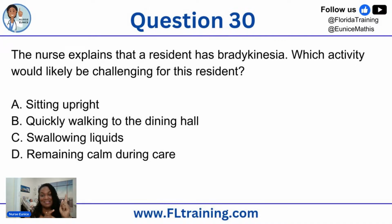Let's see. I see D's. I see a C. I see an A. I see some more D's. I see a B. I see a lot more B's. Oh, you all are everywhere. Brady, you all. Think of bradycardia. So what does the prefix Brady stand for? Put it in the chat.